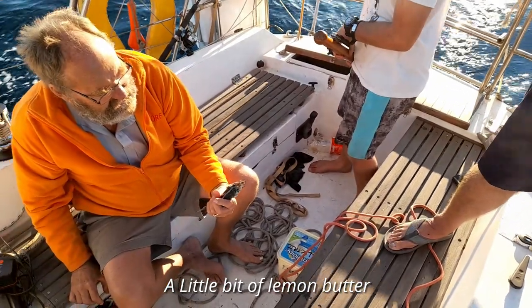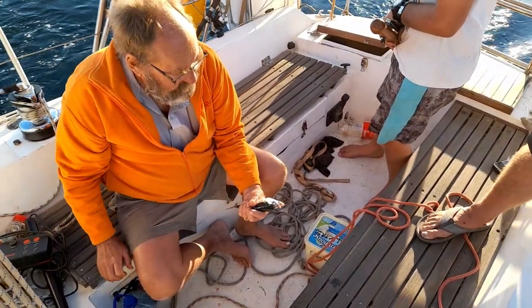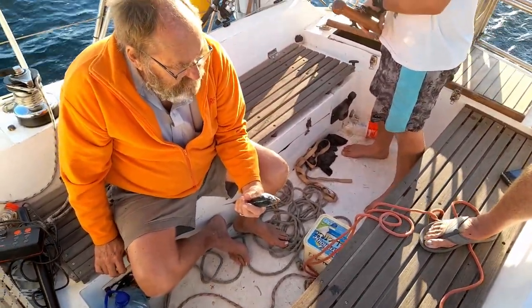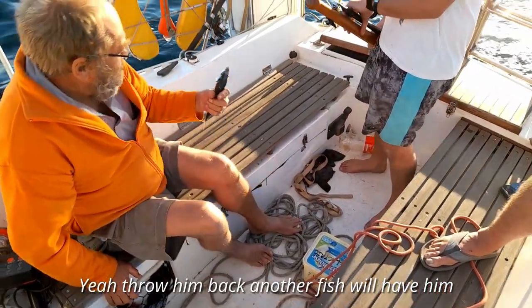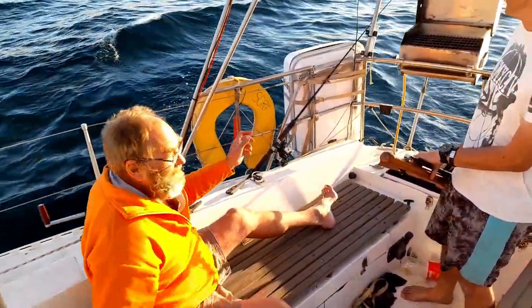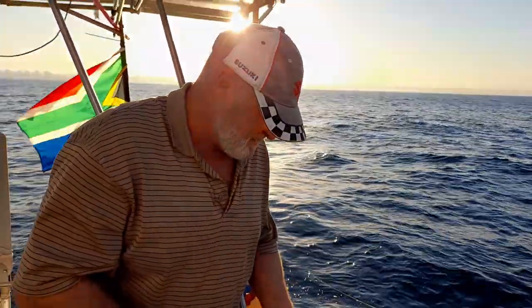Bit of lemon butter. He's not gonna make it. Look at the blood in his eye there. It'll feed another fish if you throw it back at least. Yeah, put him back. Another fish can be fed. Well, at least we caught the fish now.